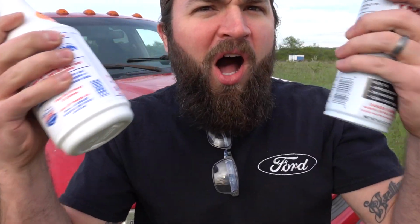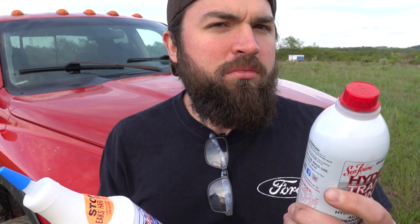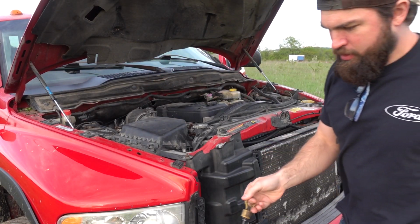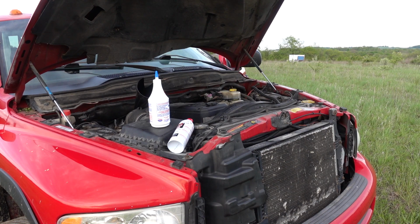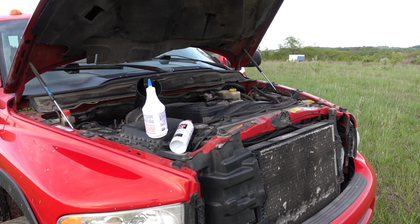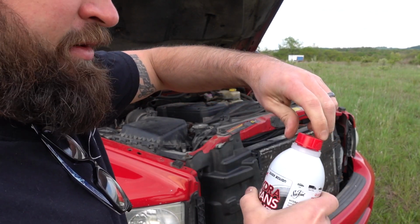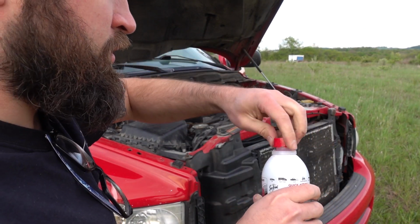So first thing we did was that slip stuff, okay? So that slip stuff, it doesn't slip, really. It kind of slips, but it still leaks like crazy. And I already bought these 2 other ones too. I bought them all 3 together. I bought 3, so we got to put these in. Seafoam Hydra Trans in a can, or Trans Tune, whatever it's called.